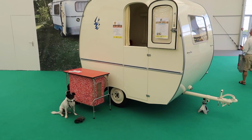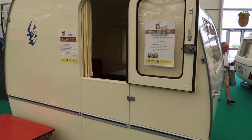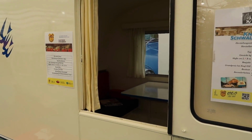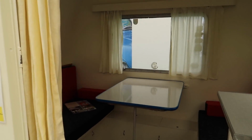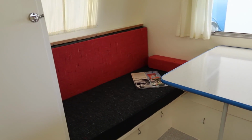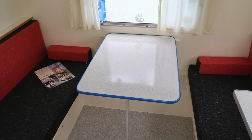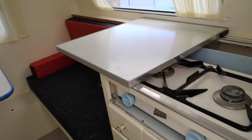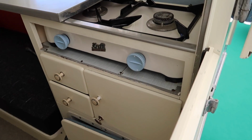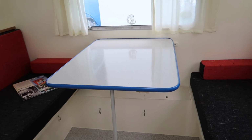So we've seen some super cool, super modern Knaus caravans, but for today's daily dose of vintage, what about a 1961 Knaus? And the reason I've brought you to see this one is because it's an unusual layout I've never seen, which is a double dinette, a cooker, so you'd have to wash up outside, and your wardrobe, and that's pretty much it. However, it's got an unladen weight of 250 kilos.